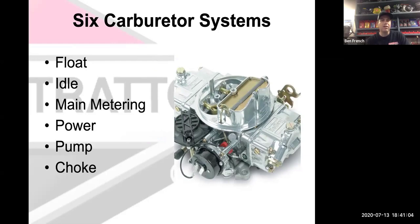So a carburetor could have these six systems in it. And these six systems are float, idle, main metering, power, pump, and choke. And that would be the case of an advanced small engine carburetor, or a carburetor like this one that you might see on a muscle car or a hot rod or something.